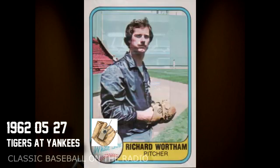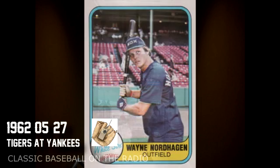Charlie Maxwell up there. Swings and hits the pitch to right center field. Maris is moving to his left, under it in the bright sunshine, and makes the catch. One away.